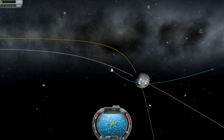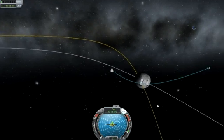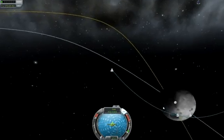Yep, the babies of the Space Kraken or something just totally destroyed my ship, for no apparent reason.